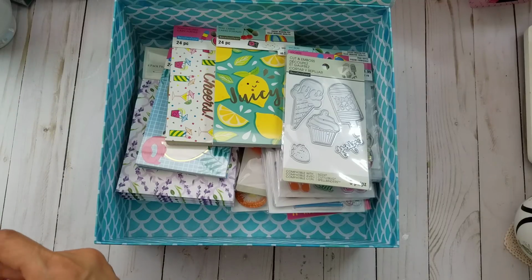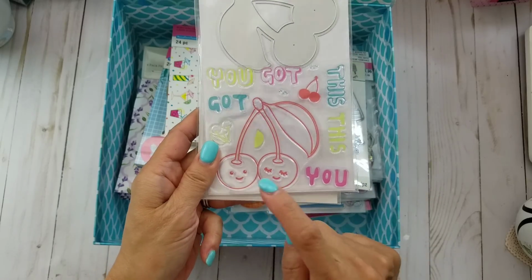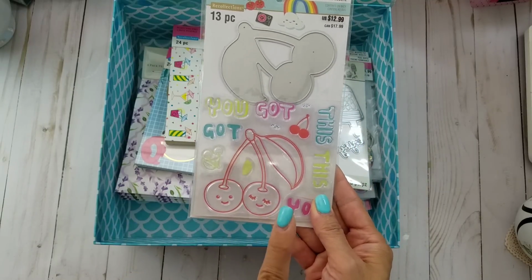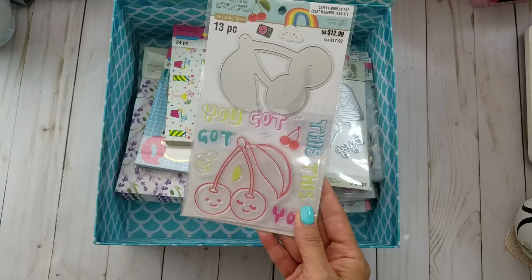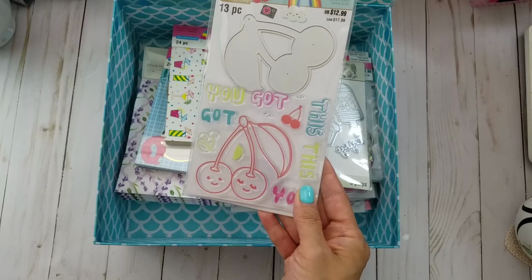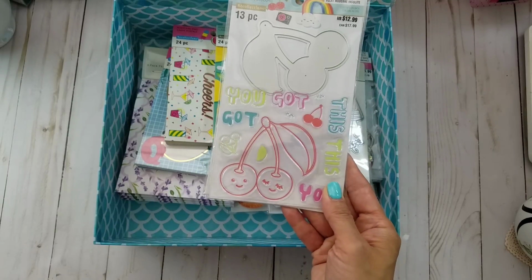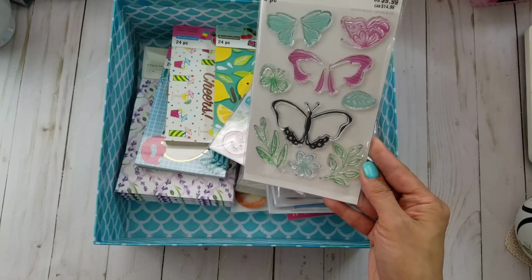And then I got this one because I've been forever wanting to get these cherries. Every time I'm there it catches my eye, and I never get it. And since they were 60% off, I decided to go ahead and get it. This one, the Cheeky Modern Pop, the stamp came out to $3.90 with the 25% coupon. So $3.90, not bad, huh? And then this one came out to $3.